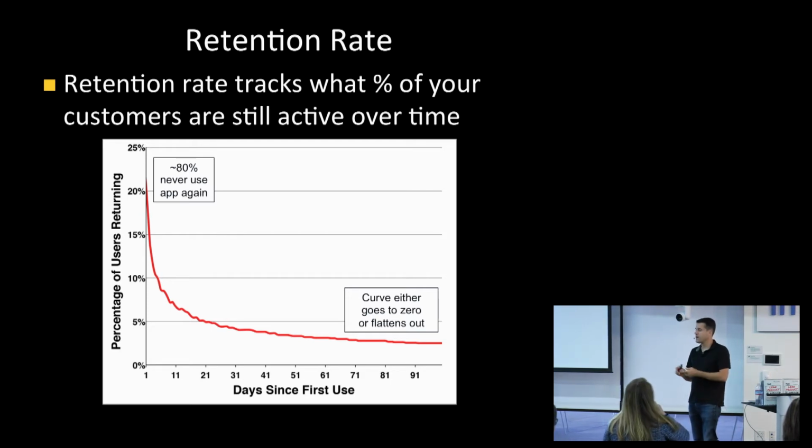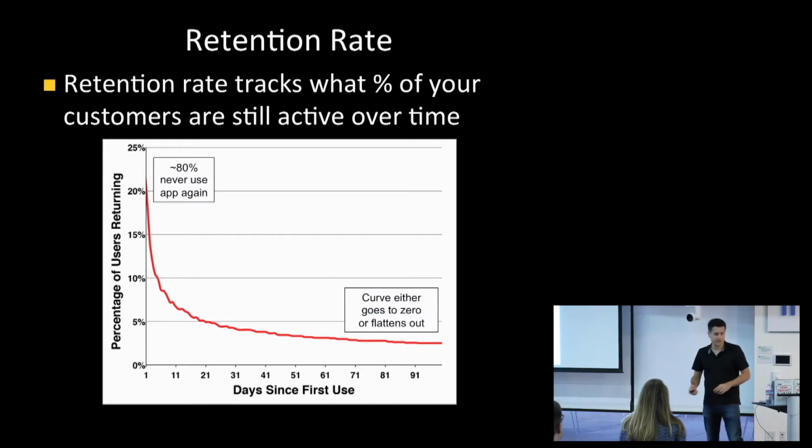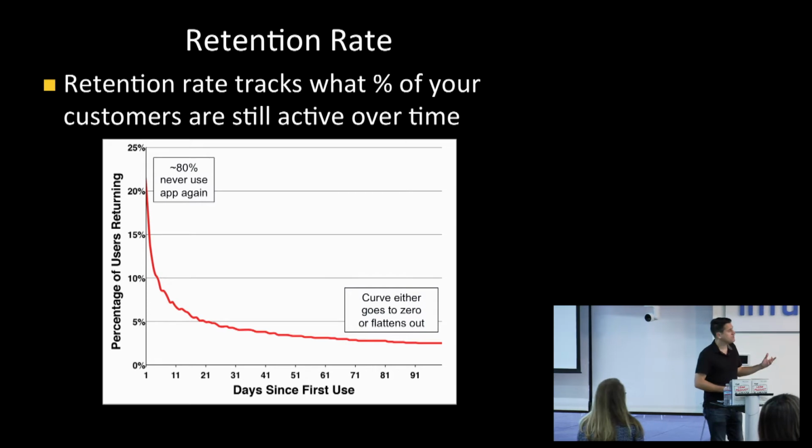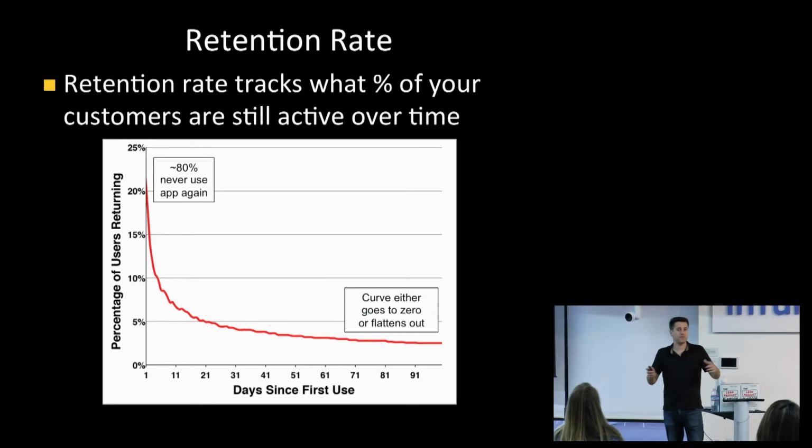So two ways to think about it: try to benchmark with others, which can be hard to find. Secondly, compare yourself over time. And I'll answer both of those in a sec. So the next thing is, okay, great. We don't want to throw all of our customers into one big bucket. Let's slice them up so we can compare retention curves across groups.